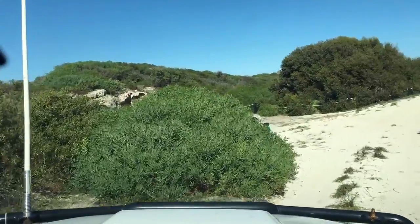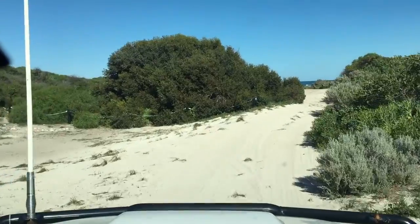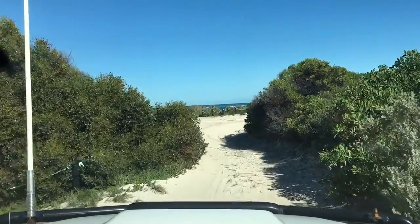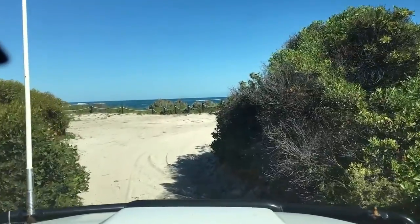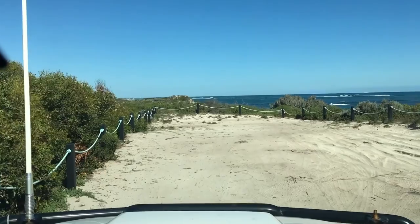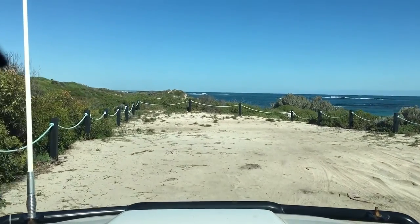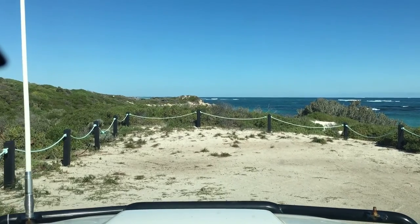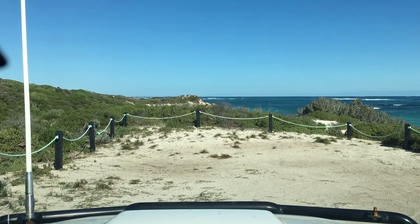There's no one in 6 and no one in 7, so that's good. We'll have a bit of a play here with the drone. We're far enough away from the other campsites to not annoy them. There is someone on the beach up ahead of us, fishing by the looks of it.